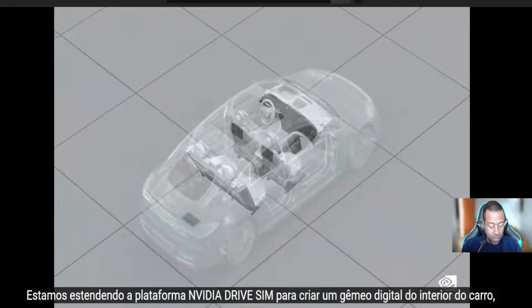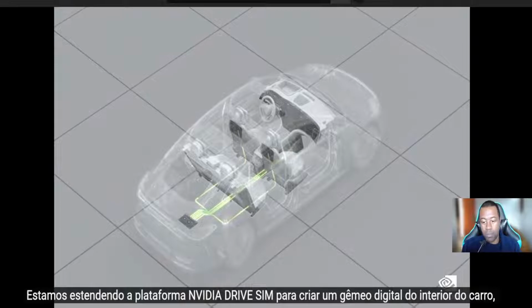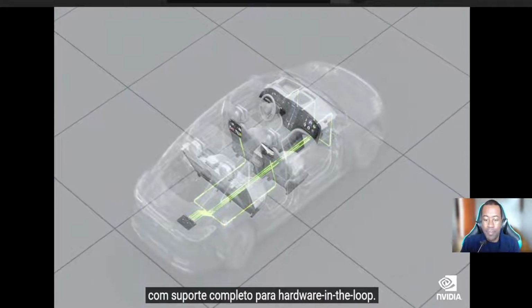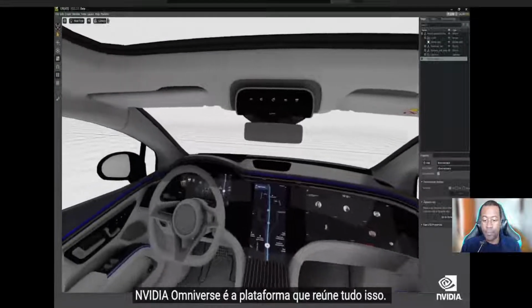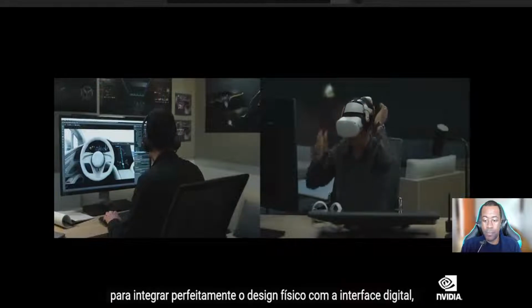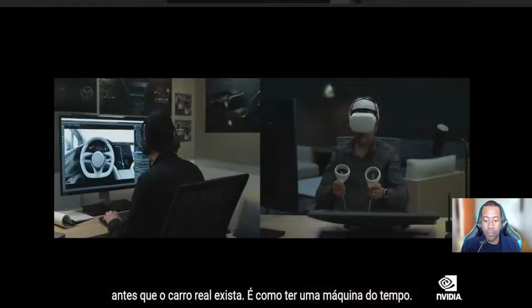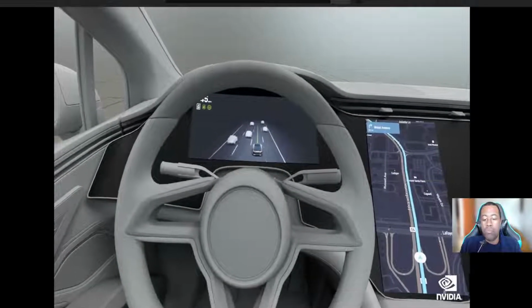We are extending NVIDIA DriveSim's platform to create a digital twin of the car's interior with full hardware-in-the-loop support. NVIDIA Omniverse is the platform that brings this all together. Designers and engineers can work side by side to perfectly integrate the physical design with the digital interface before the actual car exists.